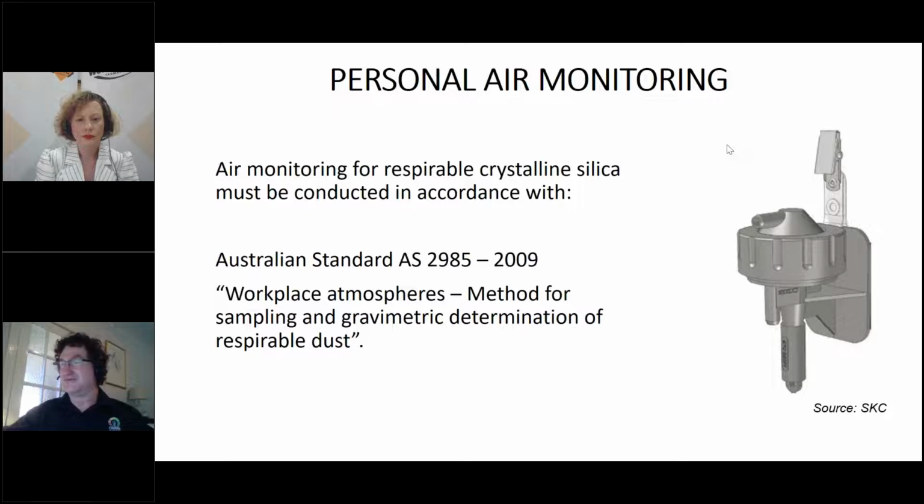So we've got a picture there on the right-hand side of our respirable cyclone. This one's an SKC one, so it looks like this. What happens is the air goes up underneath, in through there, and spins around in a cyclone. The large size particles drop away. We don't analyse those, and the rest of it sticks up underneath on a filter which is within there, and that connects to the pump. So the air goes up, spins around, contaminants sit on the filter we send for analysis, and then the air just goes through the pump, because that's a vacuum pump. So that's how we actually sample for respirable crystalline silica.